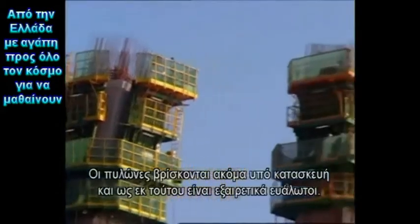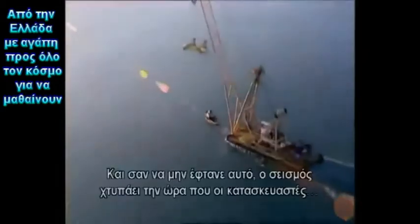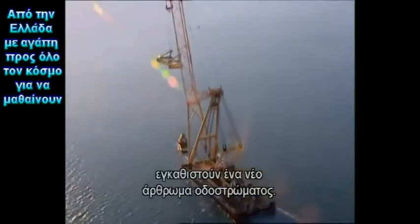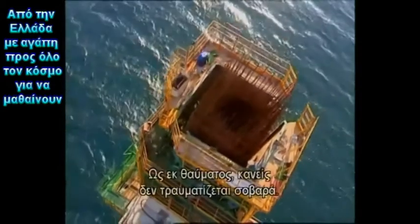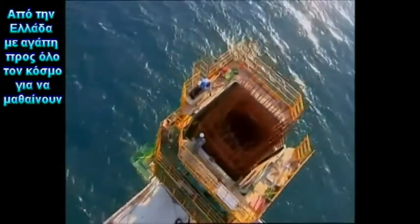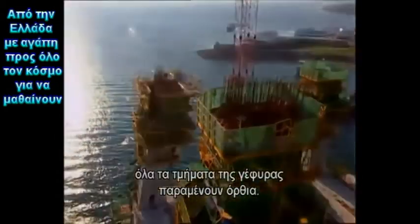Towers are still under construction. They are extremely vulnerable. Worse still, the shock hits as builders are installing a new section of roadway. Workers are everywhere. Miraculously, no one is seriously injured. When the dust settles, all the parts of the bridge are still standing. They dodge the bullet and avoid a major catastrophe.